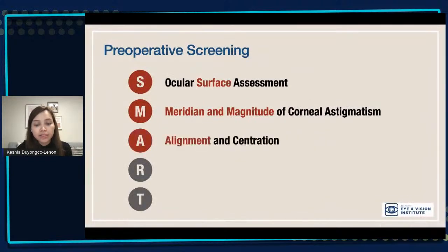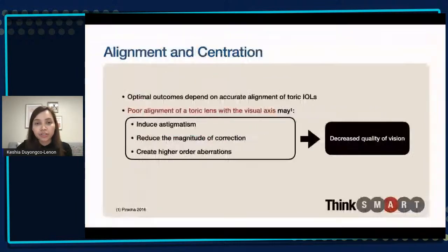Okay, so next up is A, which stands for alignment and centration. The accurate alignment and centration of toric IOLs determines the refractive outcome. Poor alignment of the toric power along the visual axis actually induces astigmatism. It reduces the effective correction and even results in unwanted higher order aberrations. All of these contribute to poor quality of vision, which really renders a patient unhappy.